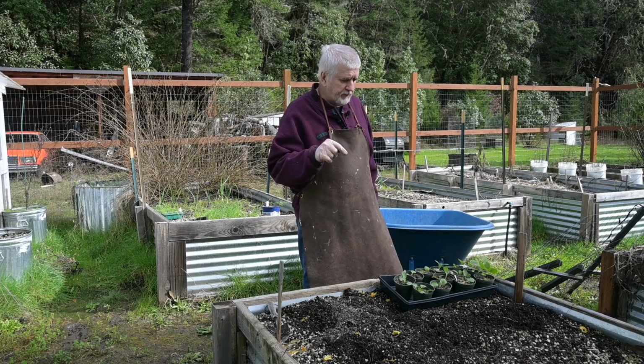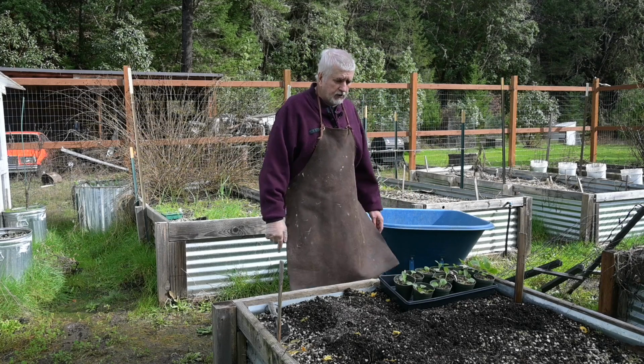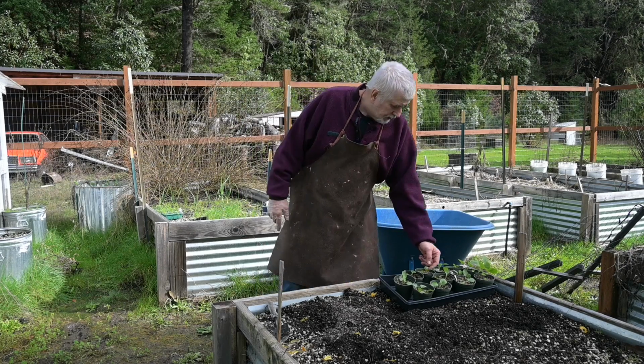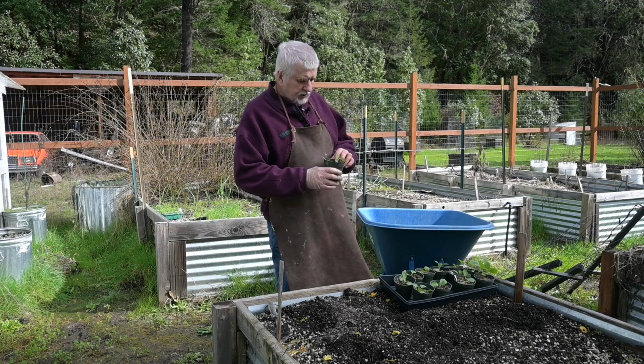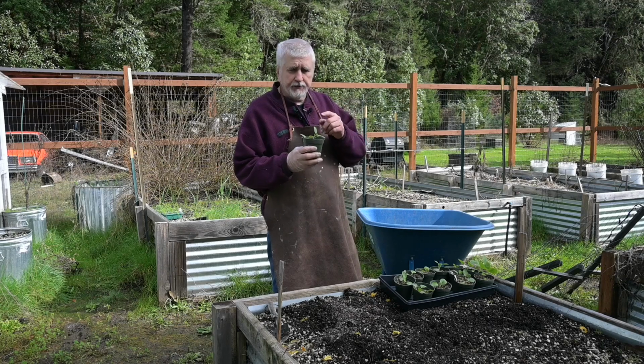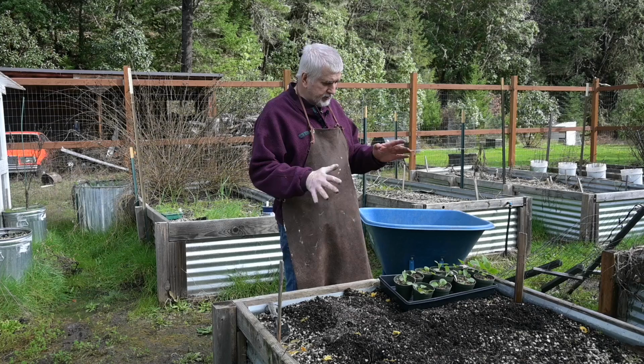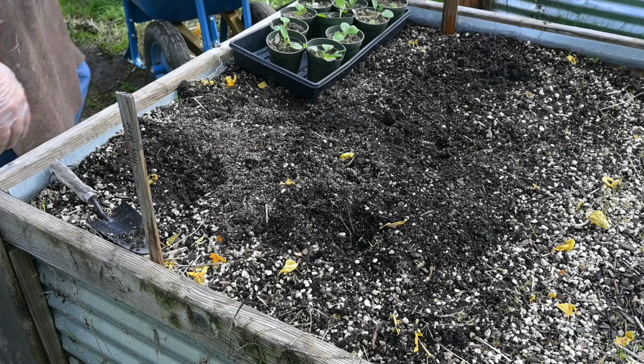I can utilize this space better. So I'm going to plant 1, 2, 3, 4, 5, 6 of these this year. So I'll bring you in and show you these. Now, incidentally, these are the Copenhagen cabbage that I showed in my last video on planting your seedlings deep. So you'll see how well they're doing when I bring you in. So let's go ahead and plant these 6 cabbage right here.